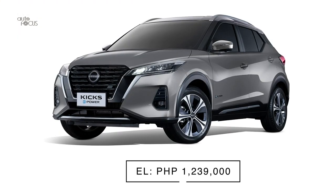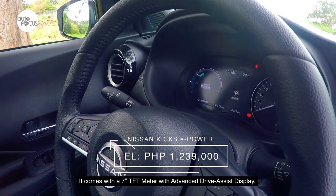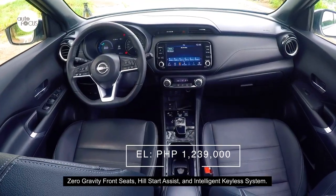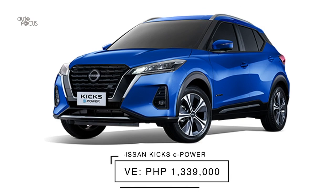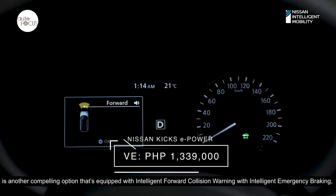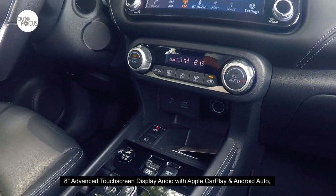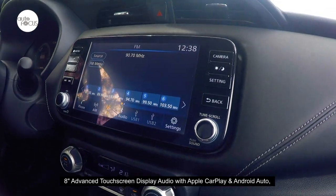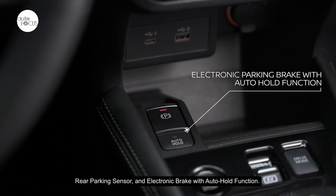The base e-Power EL model is priced very competitively at 1,239,000 pesos. It comes with a 7-inch TFT meter with advanced driver assist display, zero-gravity front seats, hill start assist, and intelligent keyless system. The upgraded e-Power VE variant at 1,339,000 pesos is another compelling option that's equipped with intelligent forward collision warning with intelligent emergency braking, 8-inch advanced touchscreen display audio with Apple CarPlay and Android Auto, rear parking sensor, and electronic brake with auto hold function.